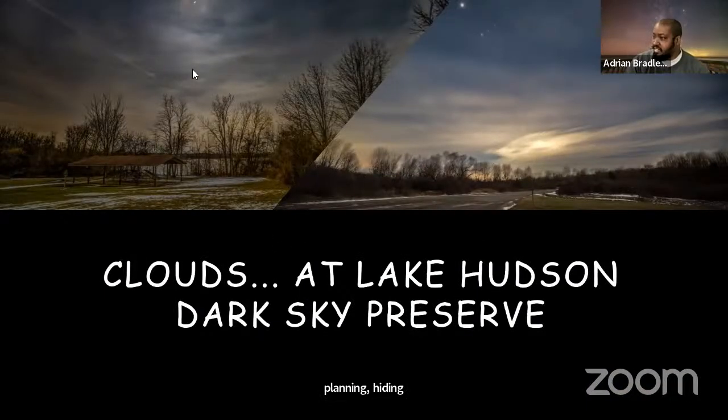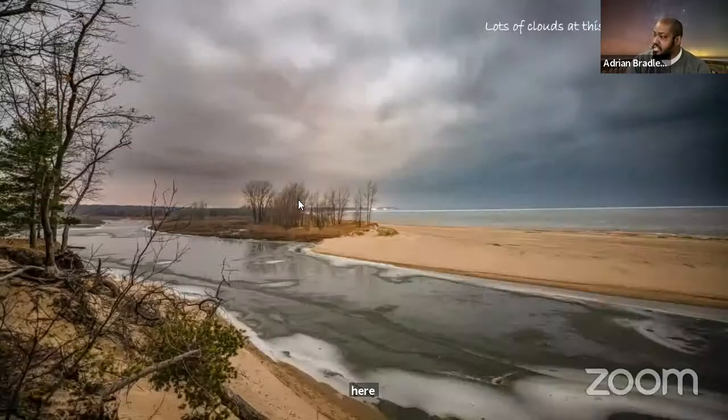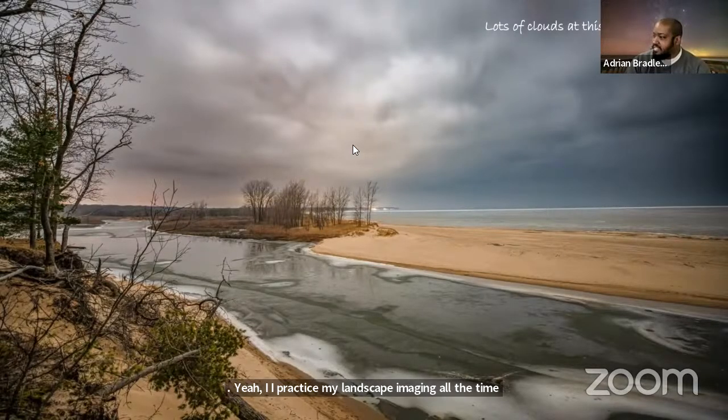Yeah, so here you're seeing clouds. I practice my landscape imaging all the time, my nightscape, I call it. And so you're seeing a couple of images from a dark sky park where there were clouds, but there was going to be a clearing, so I went anyway, and I took those images. And then I went to another favorite spot in the thumb, lots and lots of clouds at that site.